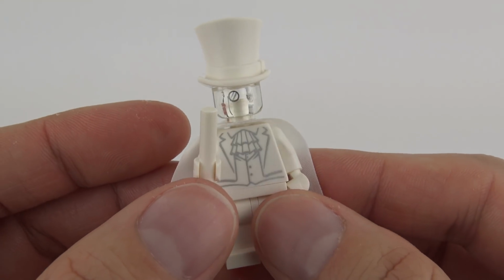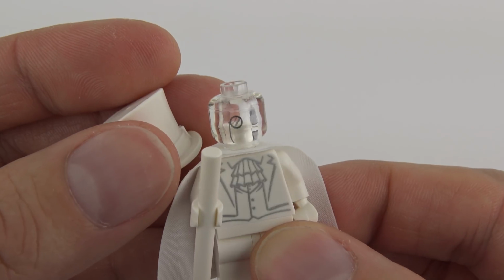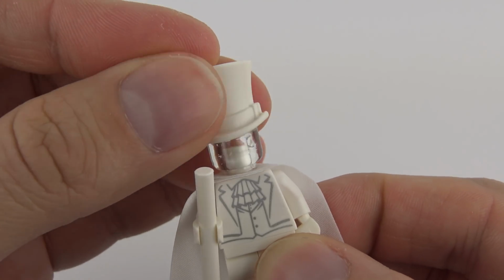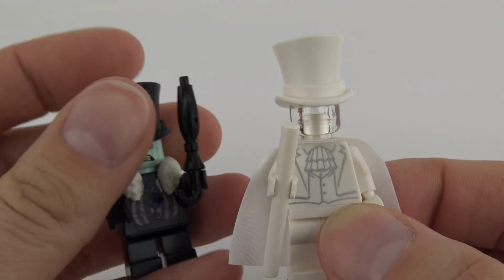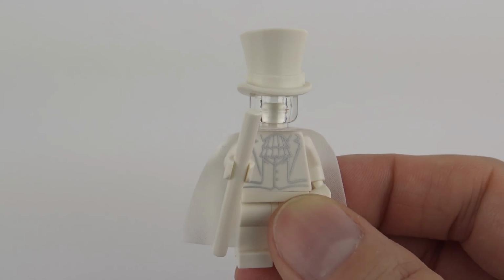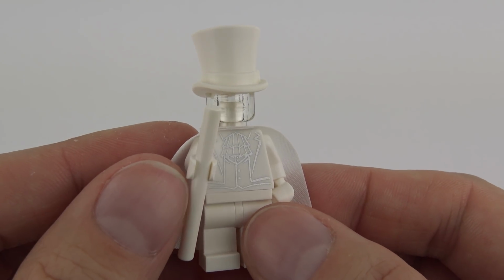Well, what we do have is a very unusual head. I've never seen one of these before. We've actually got a clear plastic head with a tiny bit of printing for Gentleman Ghost's monocle. And then he's topped out with this top hat, which I'm going to put on the right way round. And that is exactly the same element in a different colourway to the Penguin. Yes, that's the guy. Exactly the same mould, just in a different colour. He's carrying this pure white cane, and that really sets off his outfit. He looks great, and that is the awesome Gentleman Ghost.